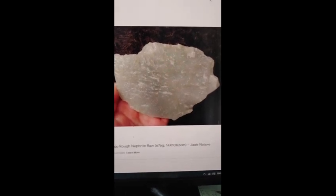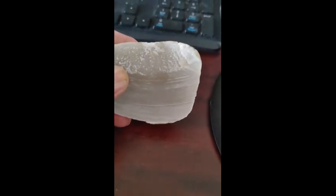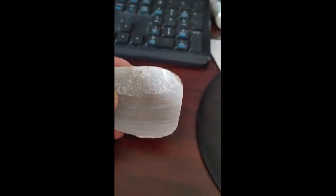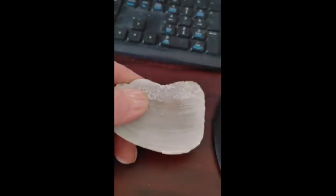Okay. And you see on this, what do we see there? What do we see there? And what about the color there? Are you getting this? So I think that's a good way to somewhat assess or assume close to the fact that this is nephrite.